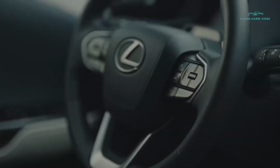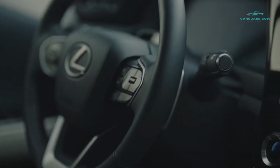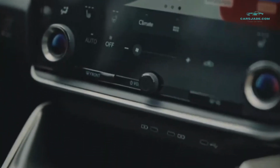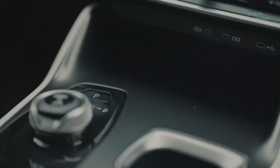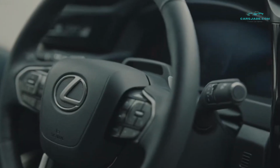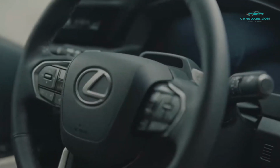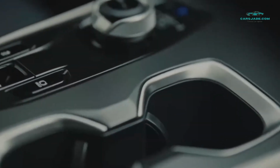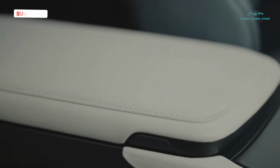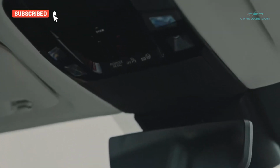A simplicity-focused interior design in the RZ has removed many buttons and switches from the dashboard and doors and relocated those things to the large infotainment display. Similar approaches have been employed in EV models from Tesla and Polestar, with varying results. Either way, the RZ's cabin is spacious for a small crossover and looks and feels quite upscale, with most surfaces wrapped with faux suede or synthetic leather.